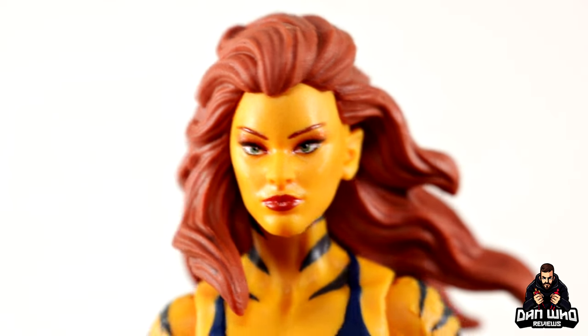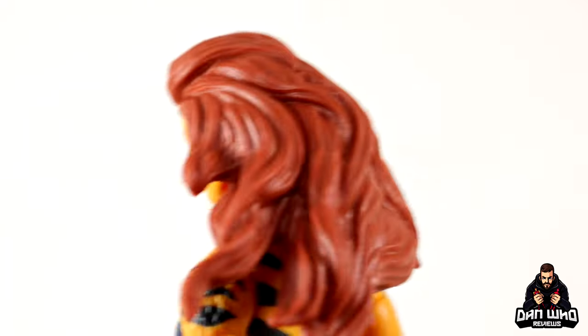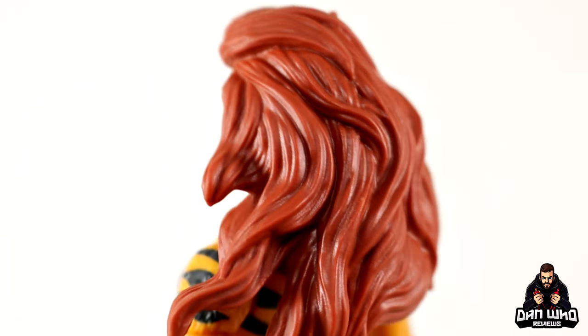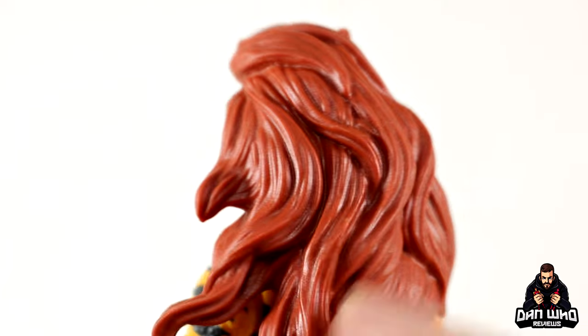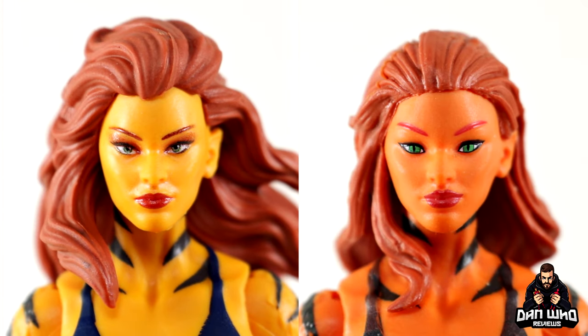So before we do a side by side, I just wanted to show you the hair is sweeping to one side. It's definitely very much a red hair, and then the shadows are just naturally created as the light hits it, but it doesn't look like there's any wash in there. But overall, it is just a brand new face sculpt. And comparing it to the previous one, as I said, I think the faces are the same. It's just the new hair, and it just makes all the difference.